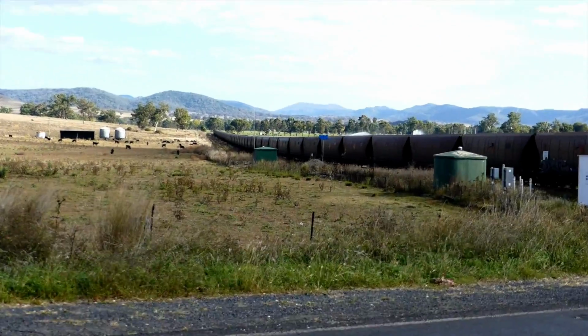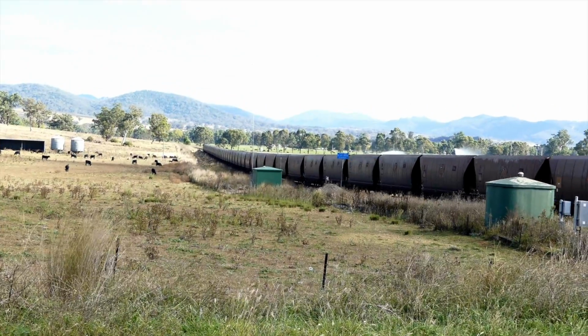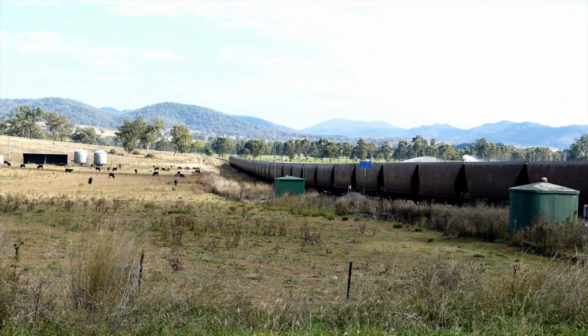I estimated that these freight trains are more than a kilometer long, but can be twice or even 3 times longer, with multiple locomotives added to the chain.